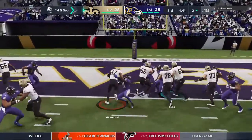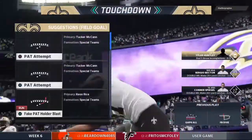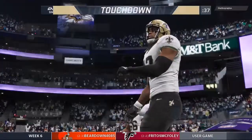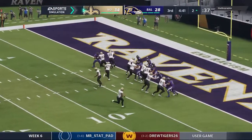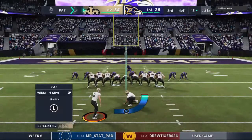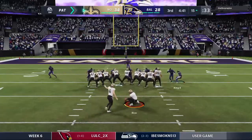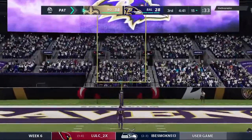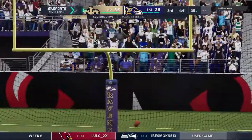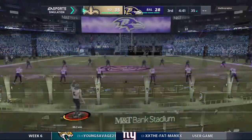The carry here for the big tight end. And he'll take it into the end zone for the Saints touchdown. Taking it in from 2 yards out. And the Saints have moved out in front. Now the extra point. It's up and good, and they've jumped back ahead. Saints 35, Ravens 28.